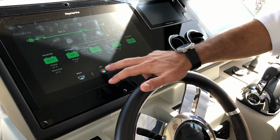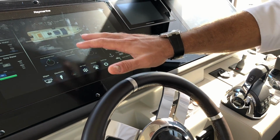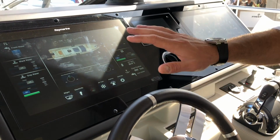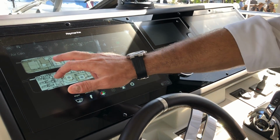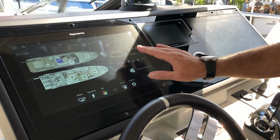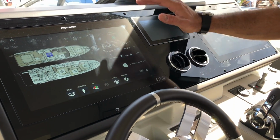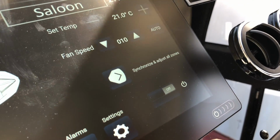It is all touch. Navigation is all the things that are more technical, so from windshield wipers to all the tanks and pumps and alarms that you can control now from here. Air conditioning is actually very convenient. By touching each area, you get all the information in the area. Of course, you can change your settings, and more than anything, by hitting this button, you can synchronize the entire boat working at the same temperature by touching one button.